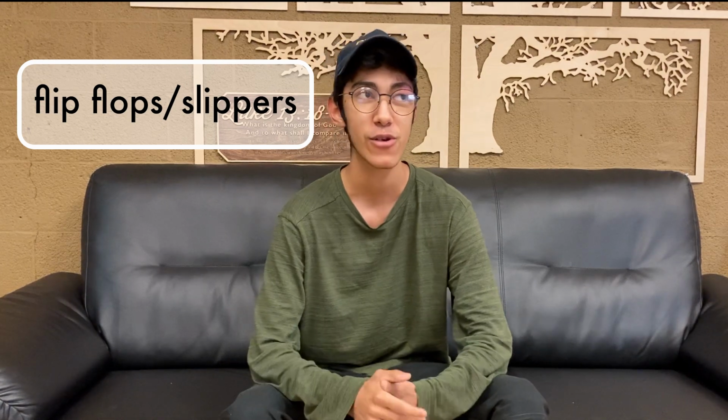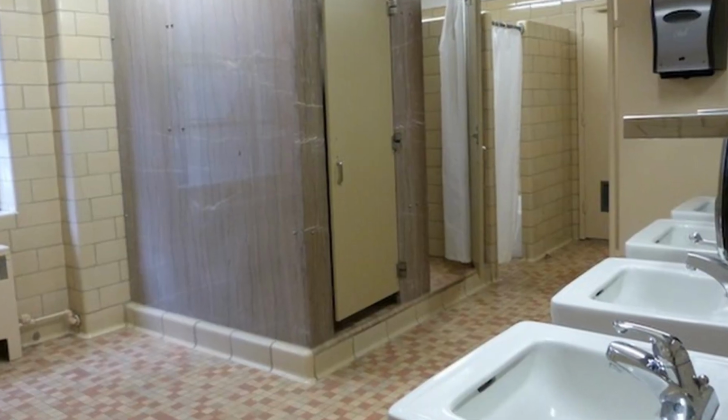Another thing you're going to need is maybe some flip-flops or slippers. There are a lot of stories surrounding the dorm's bathroom floors that aren't necessarily all true, but they kind of exist for a reason. The showers are not so nice, not so clean. It'd be nice to just have a pair of flip-flops or sandals, so you don't have to step on the ground.